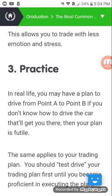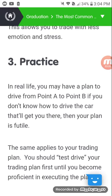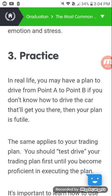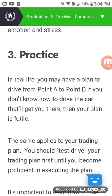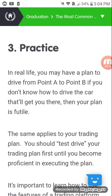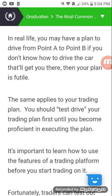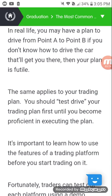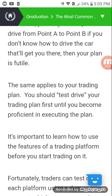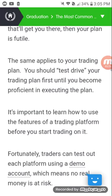In real life, you have to have a plan to drive from point A to point B. If you don't have a plan on how to drive the car to get you there, then your plan is futile. The same applies to your trading plan. You should test drive your trading plan first until you become profitable, and then execute that plan.